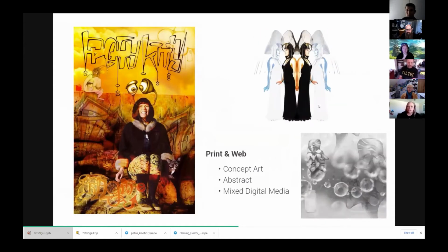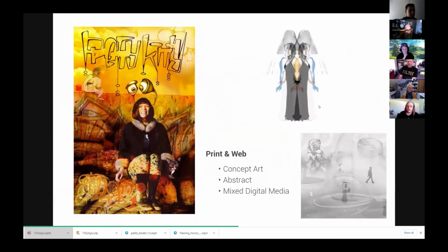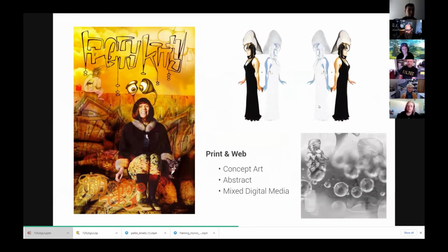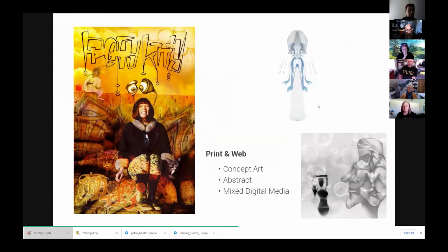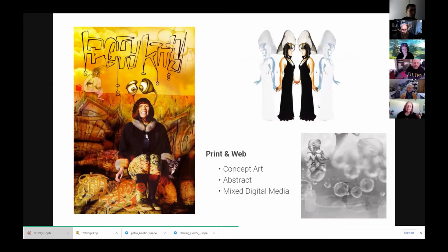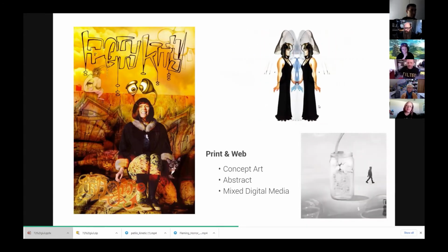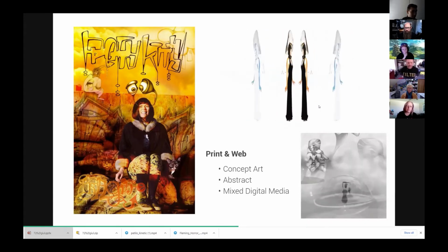So I'm doing a lot more with photo, illustration, GIF animations, concept art, abstract, mixed digital media, because it's not just about print, it's also about putting these pieces out into the online world. And then adding more interest visually to these elements.